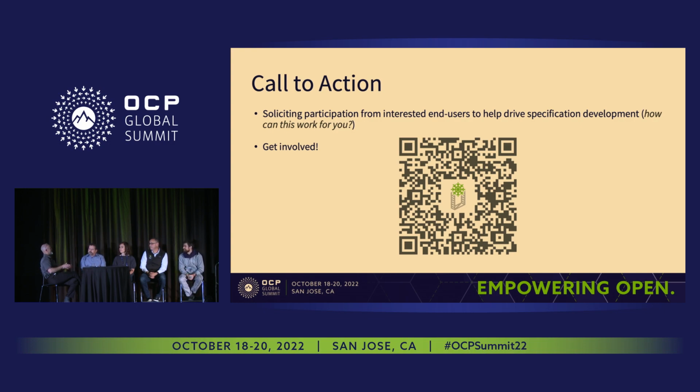So let me address the elephant in the room here, let's say. We haven't talked about that, but we take for granted that when we talk about heat reuse, it's linked to liquid cooling, right? Some sort of liquid cooling. We don't care about what technology, but is it possible to imagine a heat reuse for actually an air-cooled server?